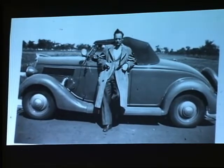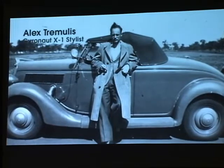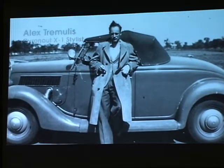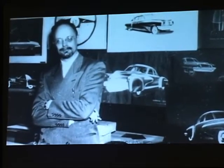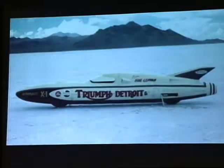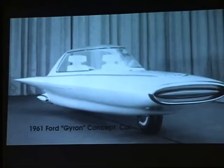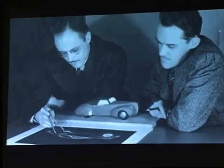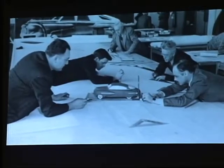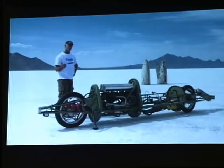I'm for anybody that wants to do something. I don't care what it is. I think records are nice to have. Keep the faith, baby. I couldn't have done it without, we had many, many gifted people with tremendous talent. This is Alex Tremulous's crowning achievement for streamlining. Alex loved professing streamlining. Keep the faith, baby. It took 30 years of trying to convince the automobile industry that streamlining can not only get you a more efficient automobile, but you can go fast using streamlining.